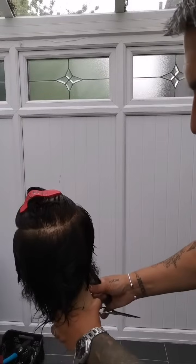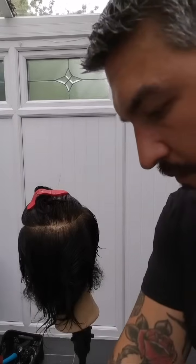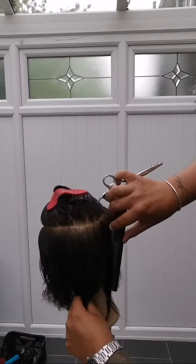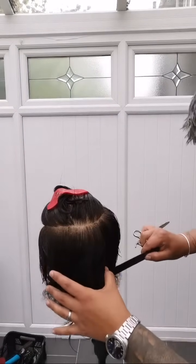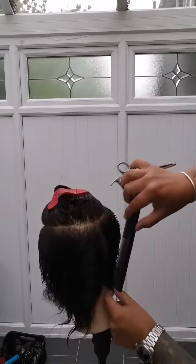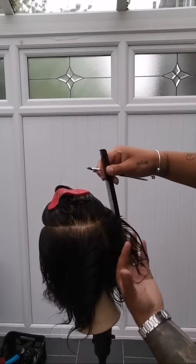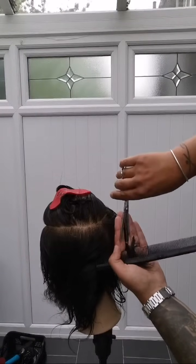So again, just keep repeating, and I'm going to stop just as I get to about here, because then I'm going to cross check them. Okay? Same size section. Do that again. And bring that out of the way. And bring that back in to my previous section. Find the guide from behind, pull it out. Here's my guide from behind. And cut it nice and straight.